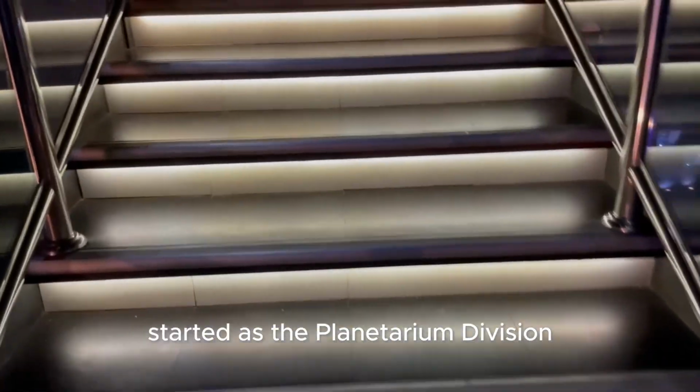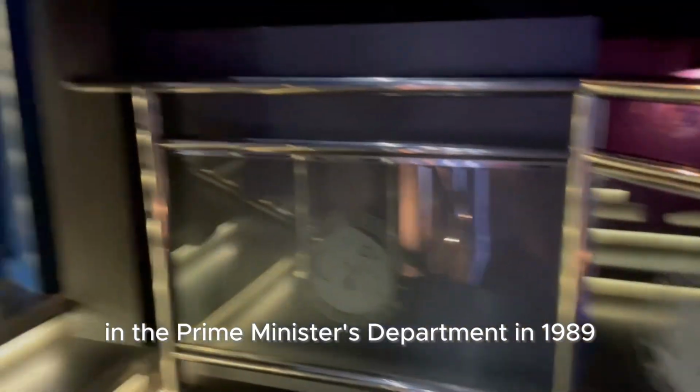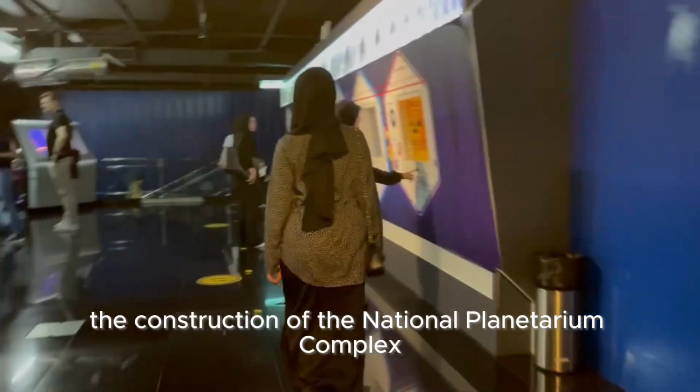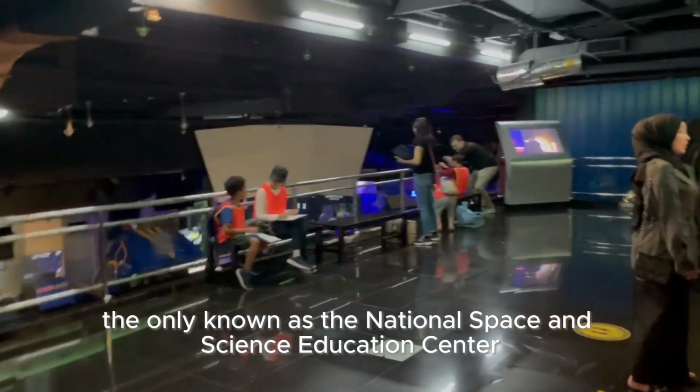The National Planetarium started as the Planetarium Division in the Prime Minister's Department in 1989. The construction of the National Planetarium Complex, then known as the National Space and Science Education Centre.